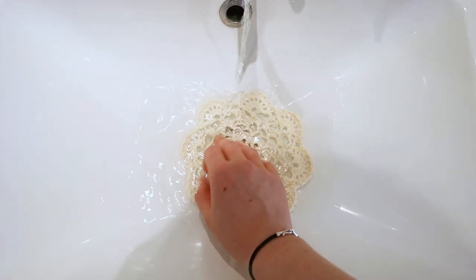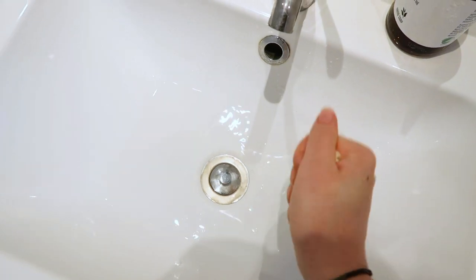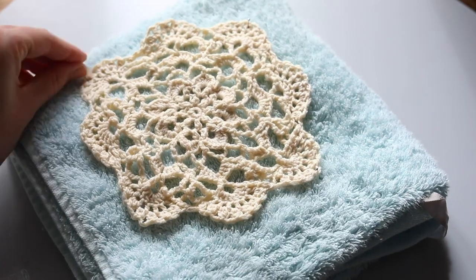So the first thing I'm going to get out of the way is this crocheted piece, and I'm just drenching it in water and then laying it out on a towel using pins to stretch it out. I'll let this dry overnight, if not longer.